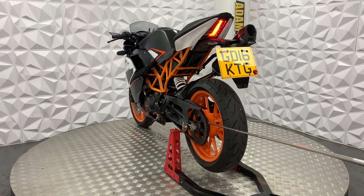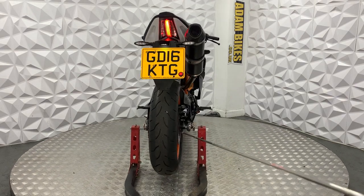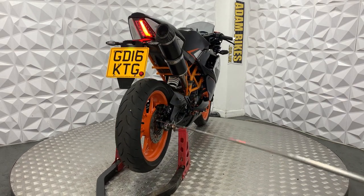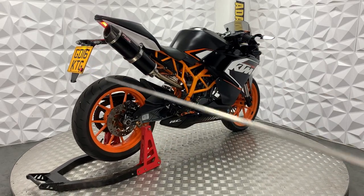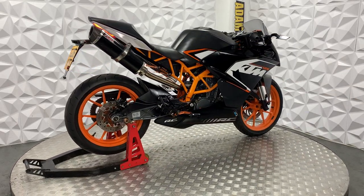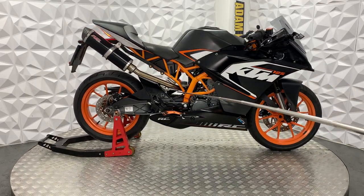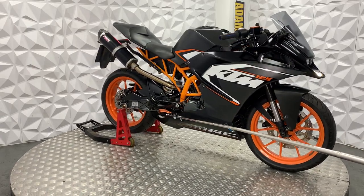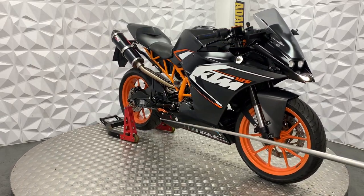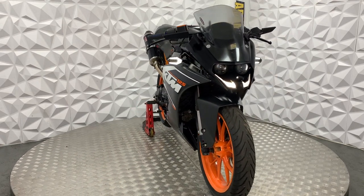Starting you off, chain sprocket is in excellent condition. Same with the rear tire, got plenty of tread. Brake disc and pads on the rear are in good condition. It's got the standard tail tidy, LED number plate light. It's got LED indicators all round. It's got an aftermarket exhaust system. Standard rear sets, but the foot brake has been replaced with an aftermarket. Obviously it has the pillion seat, but not the foot pegs.